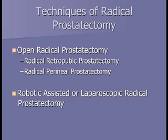So there are different ways of accomplishing this goal. One is an open radical prostatectomy. And this is where we can either do it through what's called a radical retropubic prostatectomy. That means we're removing the entire prostate gland through an incision that goes behind the pubic bone. The second is called a radical perineal prostatectomy. And that's where we remove the entire prostate gland through an incision in your perineum, which is the area between your testicles and your anus. So we make an incision down there.